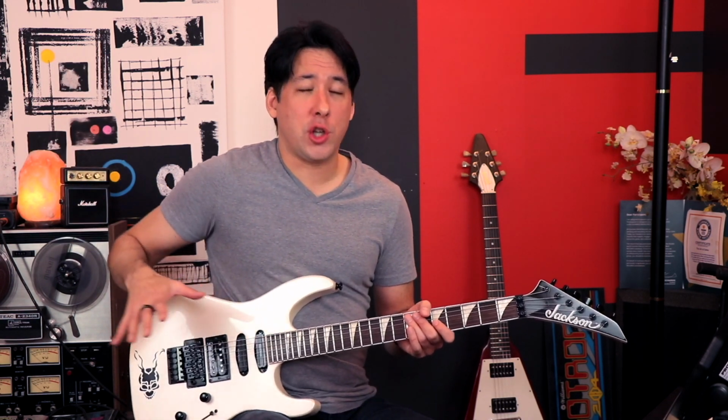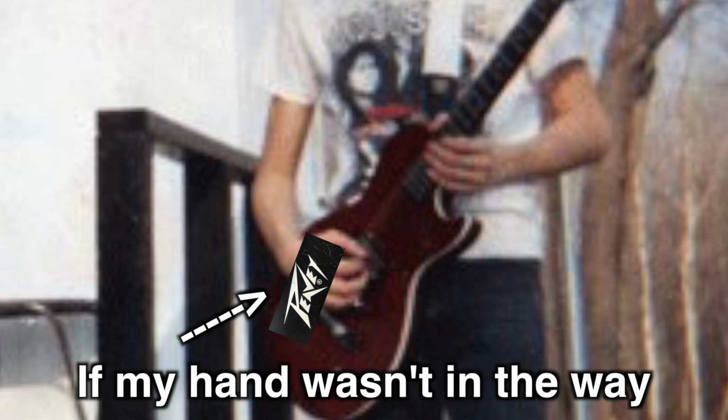The pickups were really high output, which was great because I eventually had to run it through guitar pedals to get any distortion, because the amp that it came with was more of a PA system. So it wasn't made for guitar, so there was no distortion on it. The only downside it had that I can think of now is that it had this gigantic PV bumper sticker on it. It was really strange.